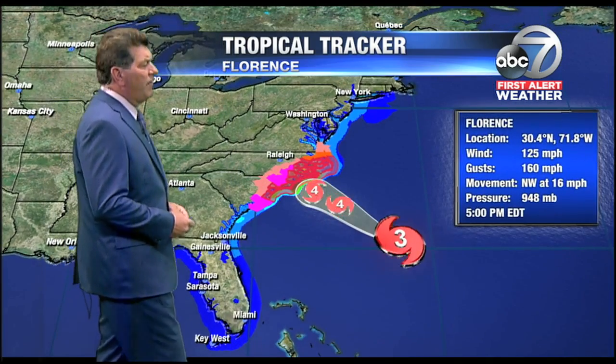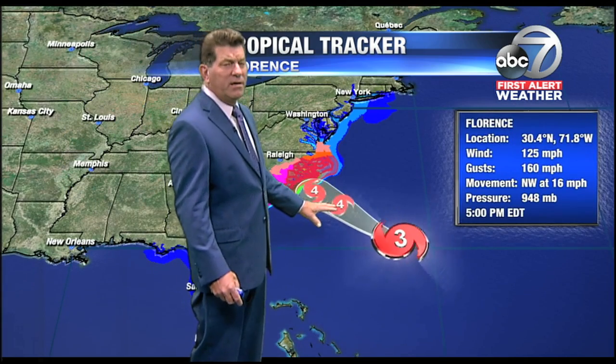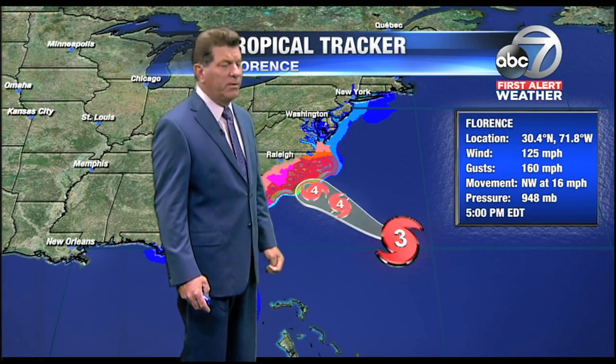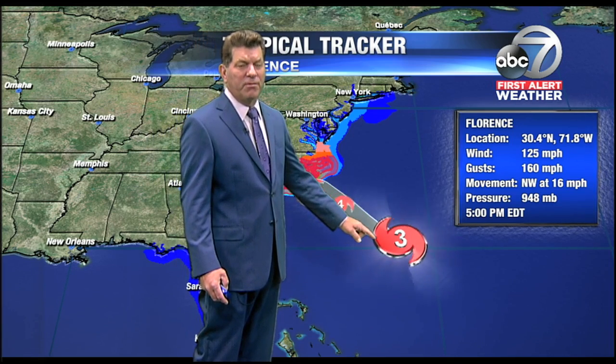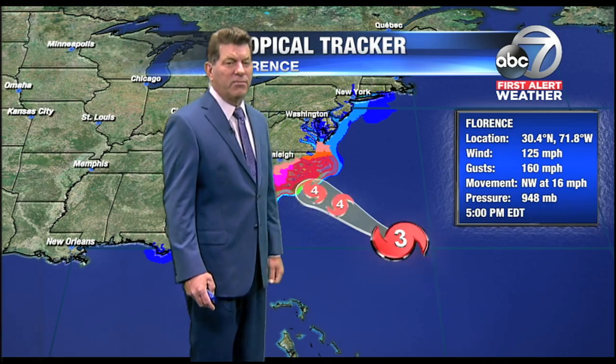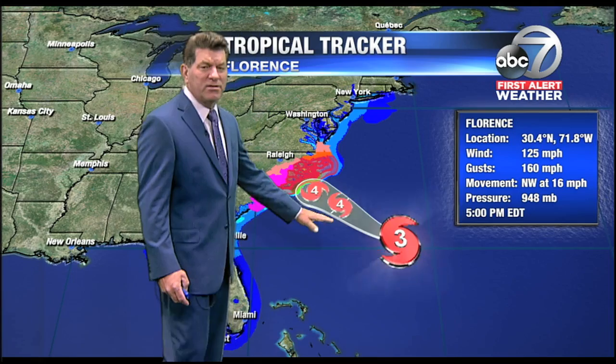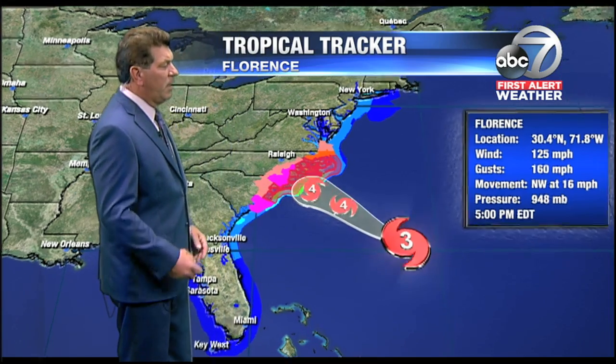As it makes its way off to the northwest, there's a chance it could strengthen. Again, the intensity forecasts are not all that reliable. At this time yesterday, this was supposed to be a 155-mile-an-hour storm. Today, it's 125, so there's a big spread there. And so although it says a 4, there's a chance it could still be a 3 or could be a little higher, but I doubt it.